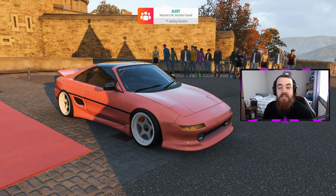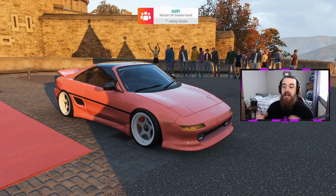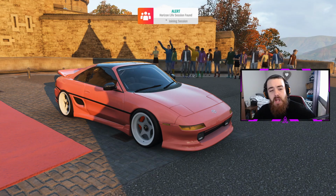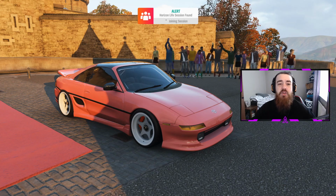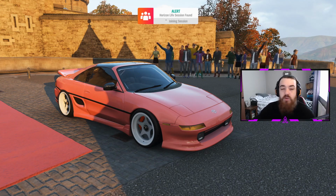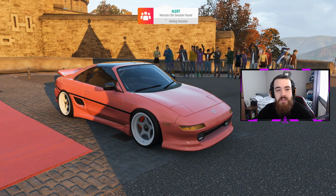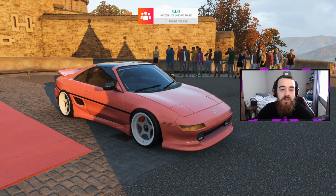So coming in next, we have the awesome Toyota MR2 GT, and the way that I've got this car kind of set up, we don't really see these colours on MR2s, and I genuinely think it's amazing, man. It's a 1995 Toyota MR2 GT, abbreviated as the Toyota MR2 95. It's a rear-wheel drive sports car by Toyota, featured in all Motorsport titles until Forza Motorsport 6, as well as in Forza Horizon 2 and Forza Horizon 4.